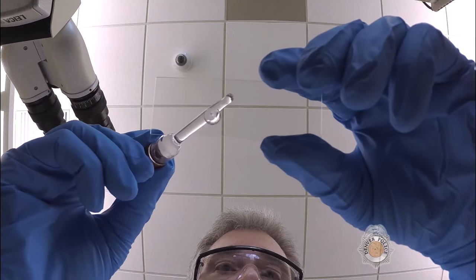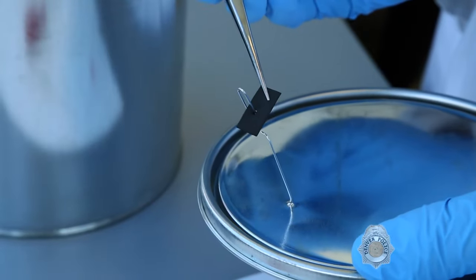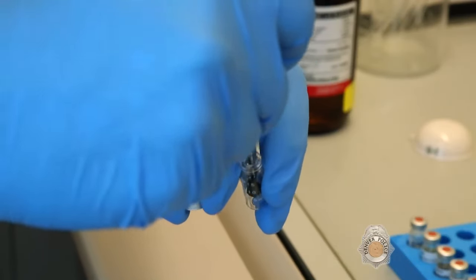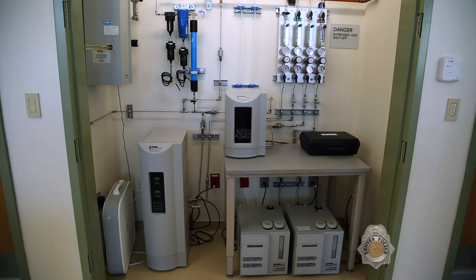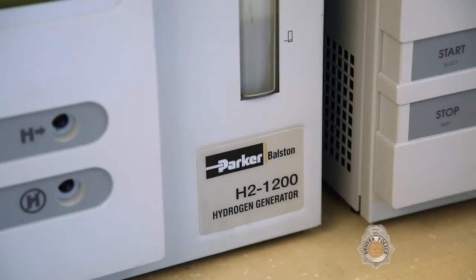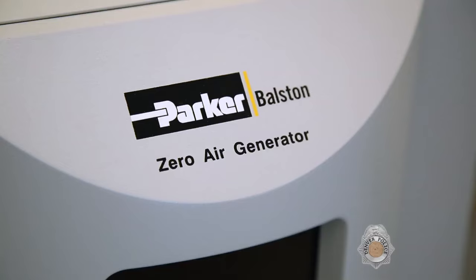Forensic Chemistry Unit handles over 5,000 narcotics cases per year, which requires the analysis of tens of thousands of items. The unit processes over 800 blood alcohol cases each year, used to determine if a DUI has been committed. The Forensic Chemistry Unit also performs an analysis for ignitable liquids in arson investigations to assist the Denver Police and Fire Departments. As part of its state-of-the-art laboratory, the Forensic Chemistry Unit has gas generators to produce all the gases used by its instruments. The generators produce hydrogen as a carrier gas and fuel gas, nitrogen as a carrier gas, and ultra-purified zero air used in flame ionization detectors and to purge water from some instrumentation.